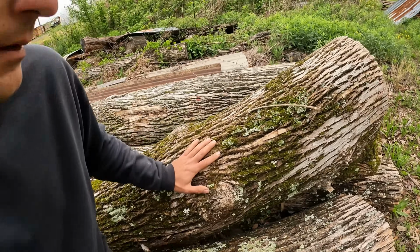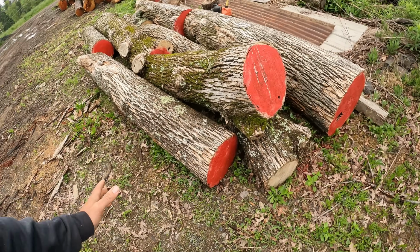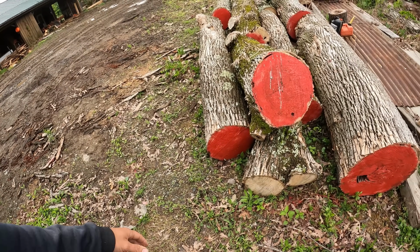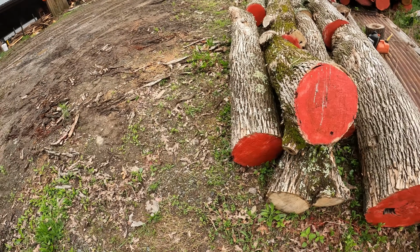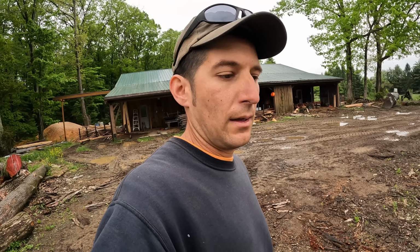And I got these couple logs, and now they've been sitting here a few weeks. I've been wanting to get to them because, like I said, you don't want to let this stuff lay around too long, and I just haven't had time. But I did end seal the ends, and I'm going to put them on the mill today, and hopefully we get some nice ash lumber out of it. We get to show you guys what it looks like.